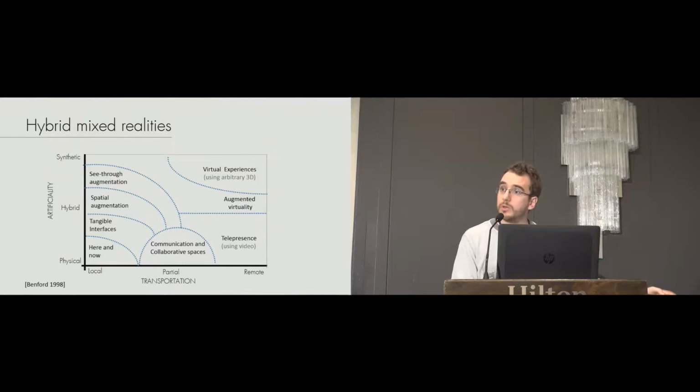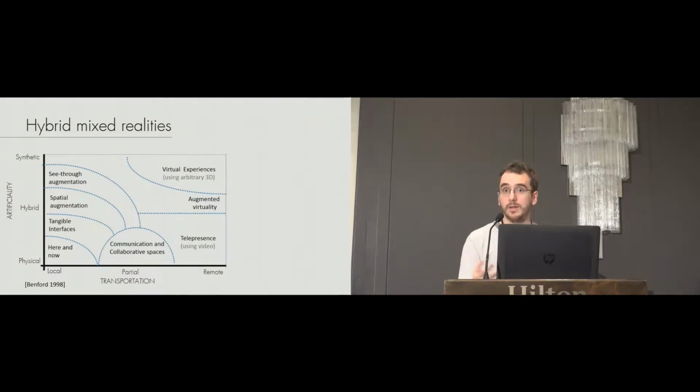So at the bottom left corner, you have the current space, right? And then at the top right corner, you have a full virtual experience. But then you can also move horizontally for a telepresence experience. Or you can just stay where you are while increasing the amount of digital information. So this is a really nice lens to look at the literature on mixed reality systems.